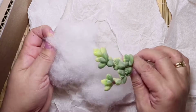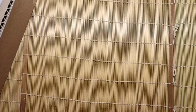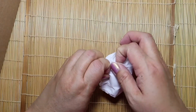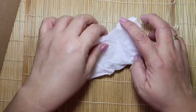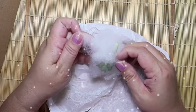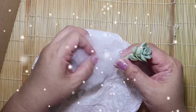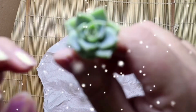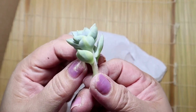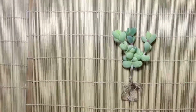I will set aside for a while and then put everything on the table. So excited. And the other one, the last one, is the free gift, the Echeveria, the Craftsveria tissue bun variegata. So here they are.